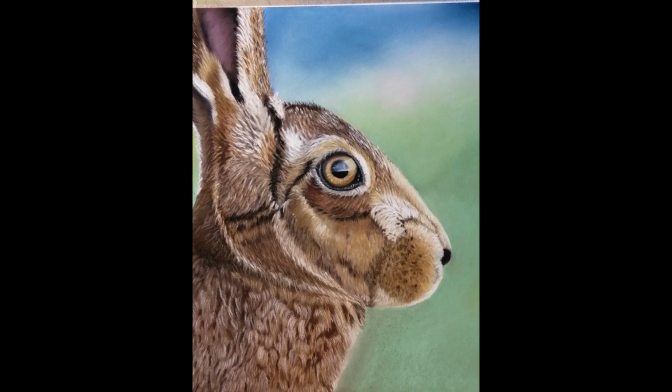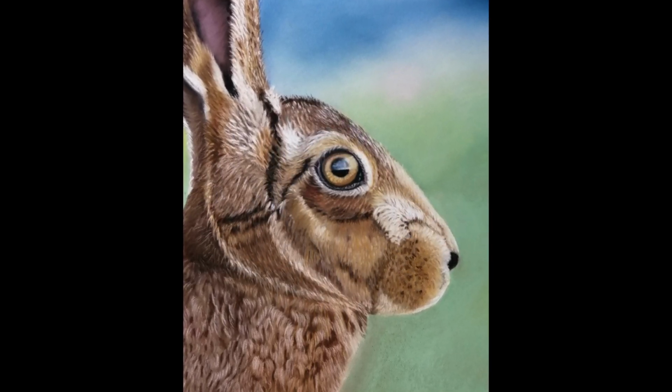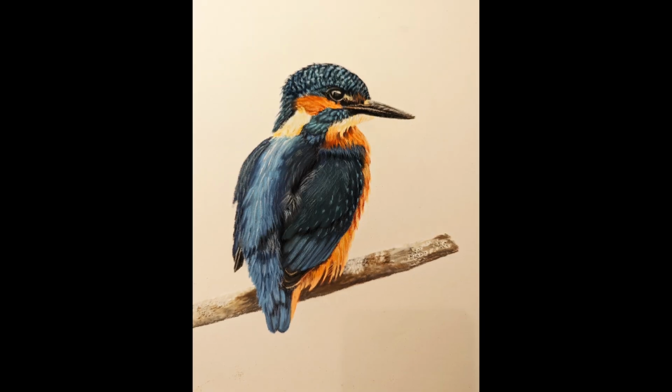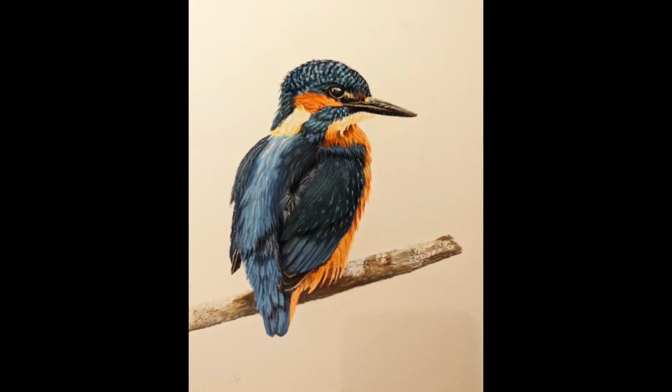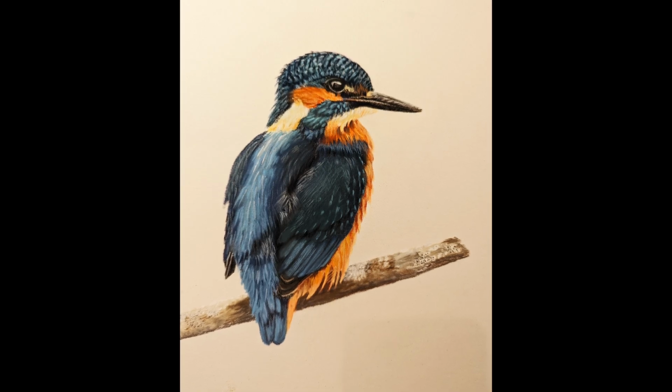But mostly I do wildlife. I like nature, and I love wildlife animals. But a photograph has got to capture my imagination. So it isn't just any photograph. I could look through hundreds until I see the one that I really want to paint.